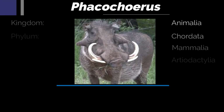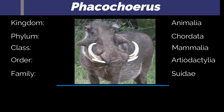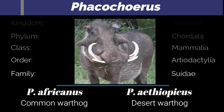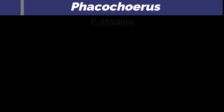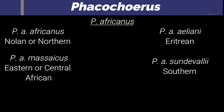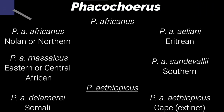Warthogs belong to the genus Phacochoerus in the family Suidae, which includes all true pigs. There are two distinct species, the common warthog, Phacochoerus africanus, and the desert warthog, Phacochoerus aethiopicus. The common warthog is further divided into 4 subspecies, each occupying different regions of Africa, while the desert warthog includes 2 subspecies, one of which is extinct.